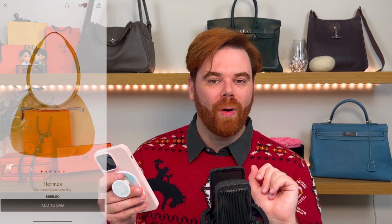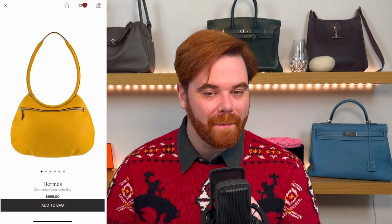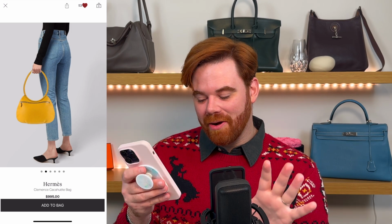I love this bag, but not quite as much as this next one. Now, this one very rarely pops up on the pre-owned market. Like, you kind of have to search for it or just let it happen, if you will. But this is the cacahuate bag, which translates to peanut. I think this bag is so stinking cute.